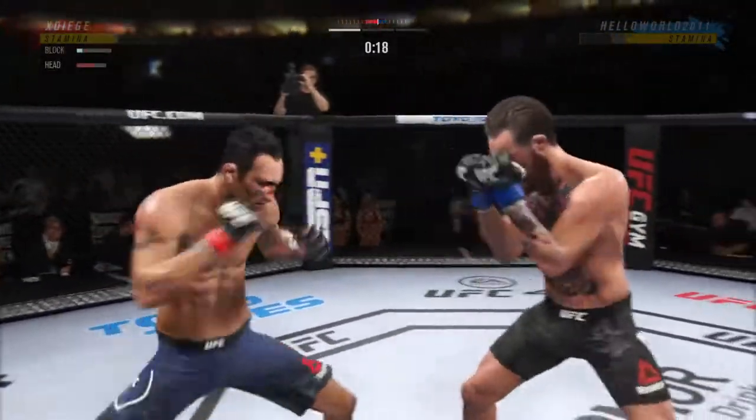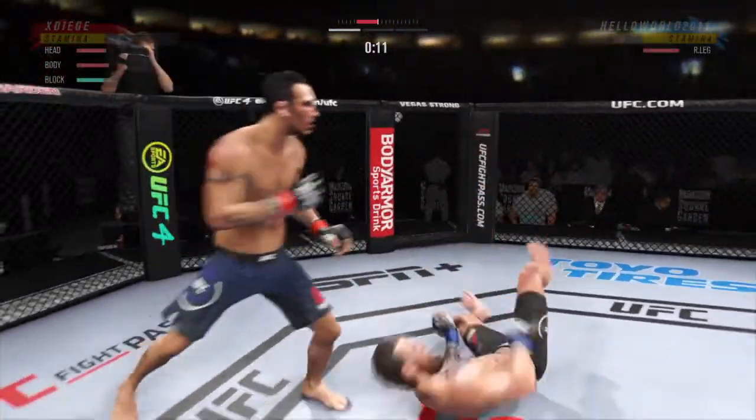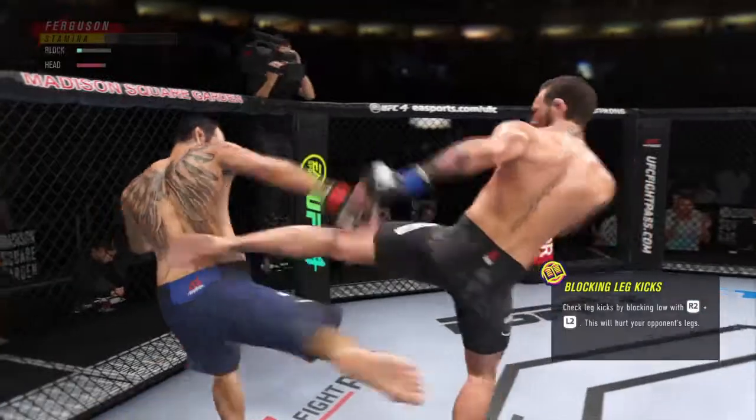Cutting him down to size with these beautiful leg kicks. Starting to do some really significant damage to the body here. Another strike lands there. Effective use of the jab there by McGregor.